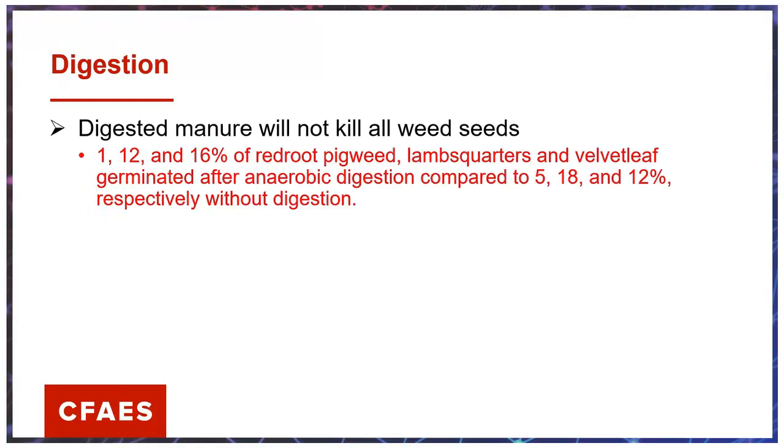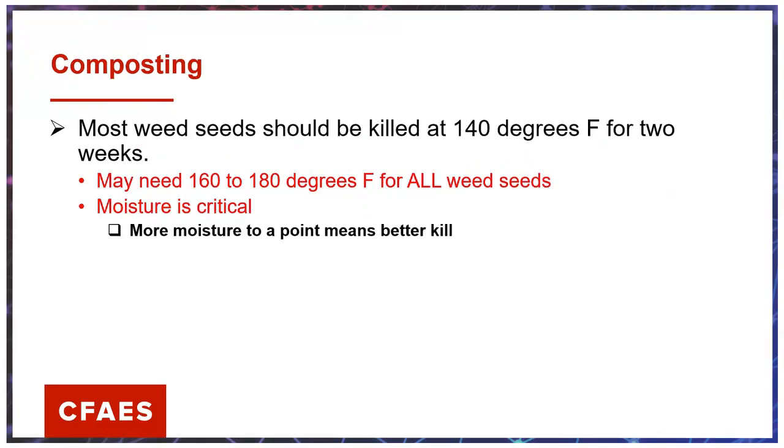What about digesters? What happens with the weed seeds that go through the digesters? In this one particular study, not all the seeds were killed. It says 1, 12, and 16% of red root pigweed, lamb's quarters, and velvet leaf germinated after anaerobic digestion, compared to 5, 18, and 12% without digestion. So again, very similar whether you had digestion or not, with the amount of weed seeds that were left behind that were viable. So that's not a method that's going to kill weed seeds.